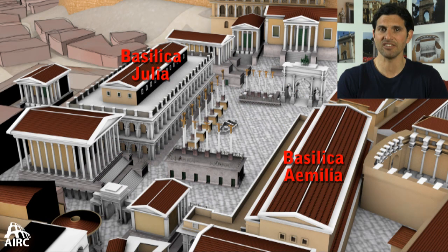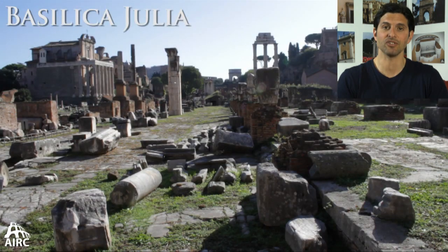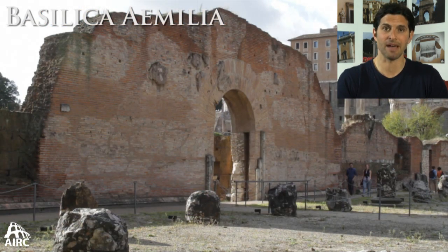And in the Augustan age, they are rebuilt in a much more magnificent fashion, covered in marble inside and out. The Sempronia is replaced by the Basilica Julia, started by Julius Caesar, completed by Augustus, and the Basilica Aemilia is rebuilt in the Augustan age, and it becomes known as the Basilica Pauli.